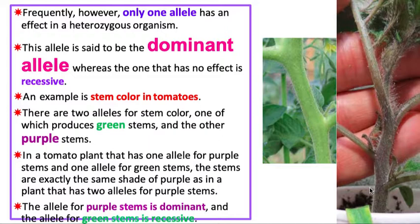An example would be stem color in tomatoes. There are two alleles for stem color. One will produce a green stem and the other a purple stem. In a tomato plant that has one allele for purple stems and one for green, in other words, heterozygous, the stems are exactly the same shade of purple as in a plant that has two alleles for purple. The allele for purple stems is dominant. So even if you have an allele for green and an allele for purple, because purple is dominant, that is the color that's going to show in the phenotype.